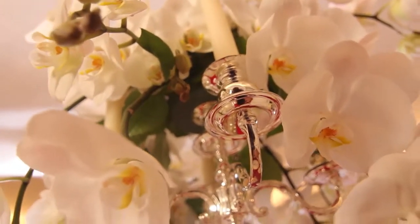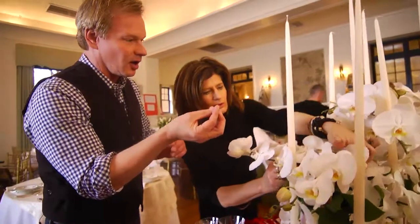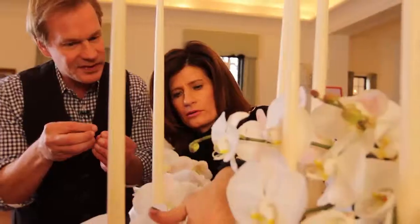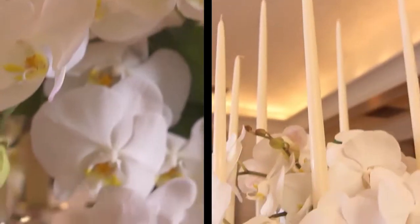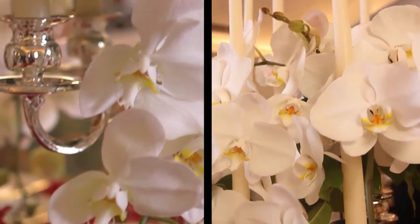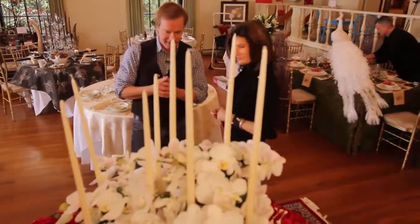So there's enough space where that fifth candle, the top candle, would have gone in for you to work these stems into that. Do you use any sort of floral foam or anything? Just a little bit. Just to give it height, so that I can get that drape. I see. No, it looks fantastic.